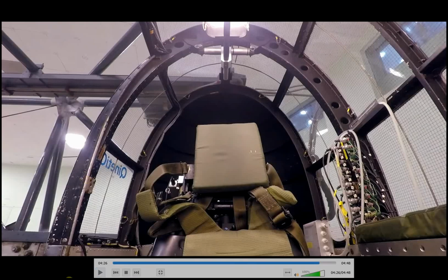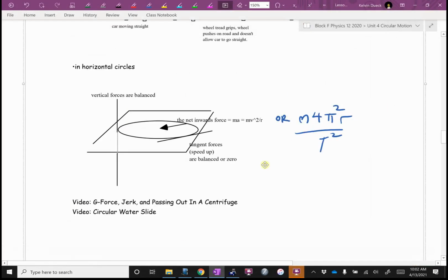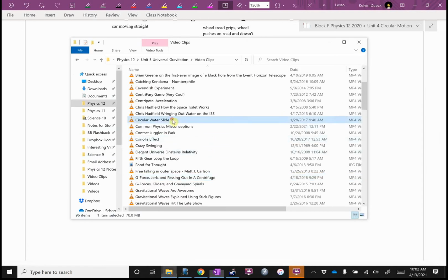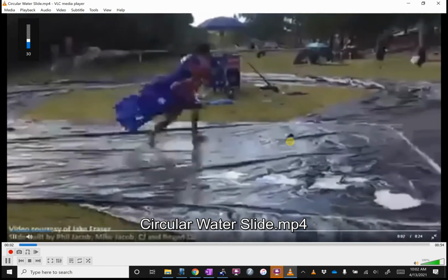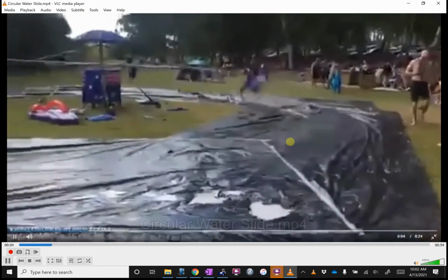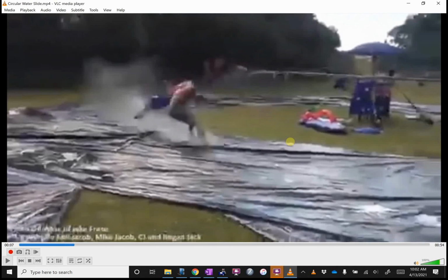Okay. So that's one. And circular water slide. What are the forces acting on him? Get the obvious one. Okay, what else? Normal force up. What path is he tracing out? So where must there be an unbalanced force pointing?